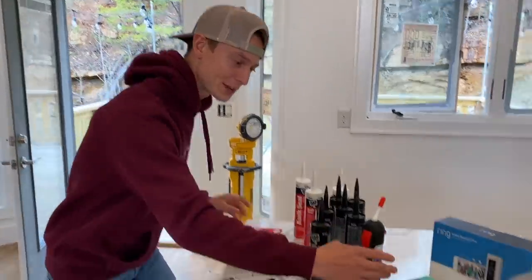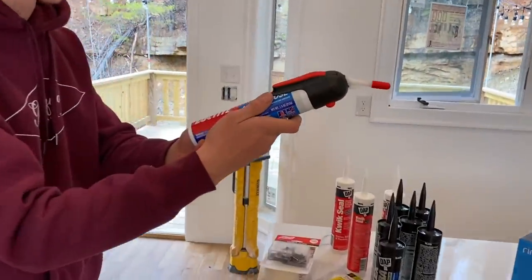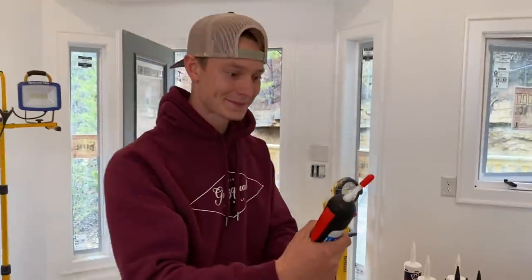Got some other cool technology. Look at this little device right here, dude. I think that's the biggest bottle of super glue I ever seen in my life, man.